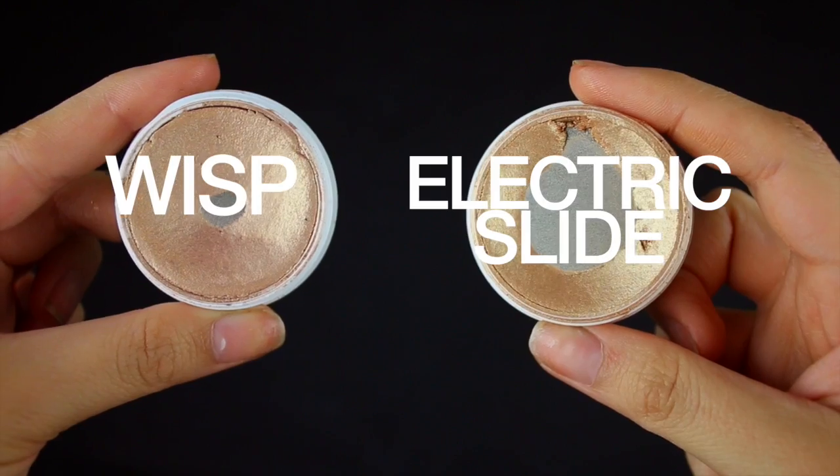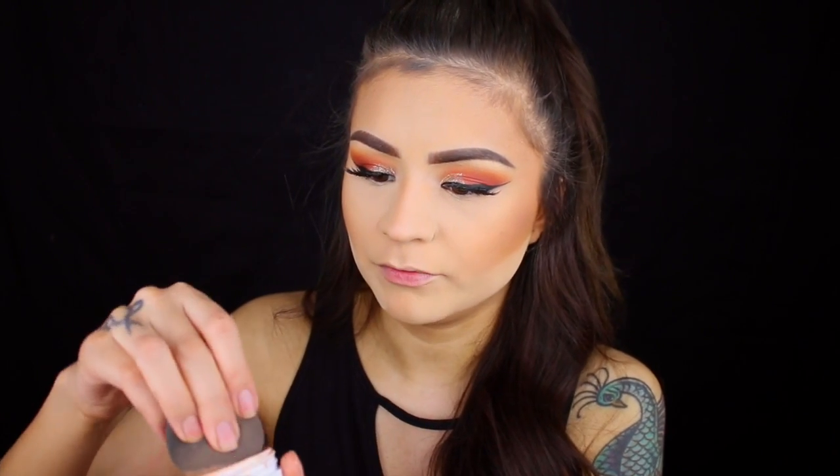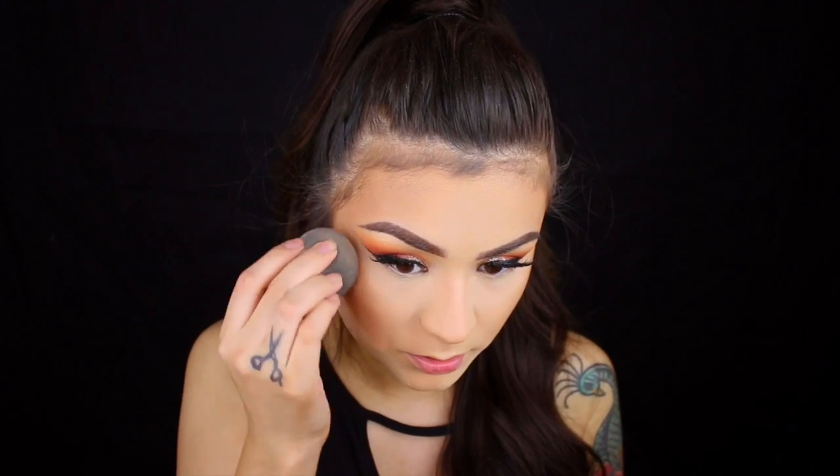It's another beautiful highlight. We're going to go ahead and go in with our sponge again. I use my sponge for like everything. Take any part that you haven't used already. We're just going to dig our sponge into the highlight. Alright, so I got a mix of Electric Slide and Wisp here, and I'm going to start just tapping that on the highest point of my cheek.